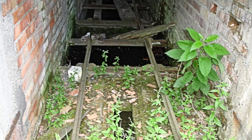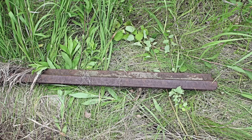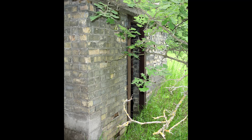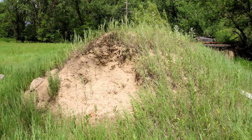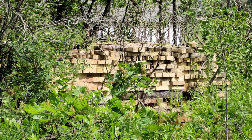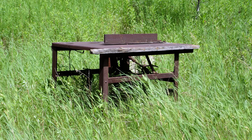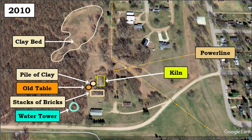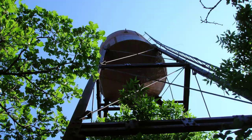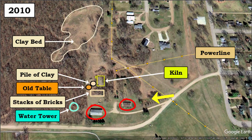iron tracks for old carts, iron poles for pushing the bricks and carts through the kiln, a lone piece of track, a small building at the side of the kiln, the clay pile, a stack of bricks, the old table, the water tower, and two houses which may have been part of the most recent Brickyard.